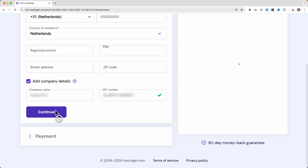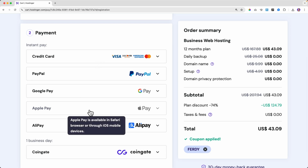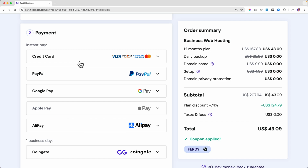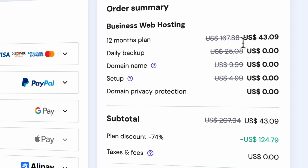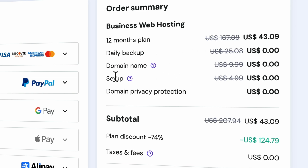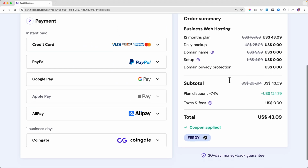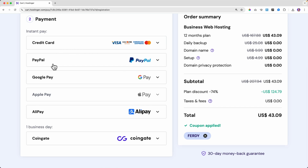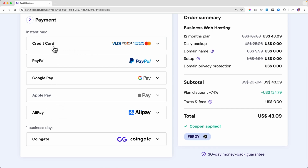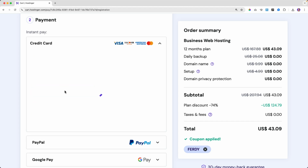Then I click on continue, and I can choose my payment method. Based on where I come from, I see certain payment methods. So if you're from another country, it can be that you see your local payment method over here. That's what I really like about Hostinger. To give you a summary, you get 12 months of web hosting for $43.09. You get daily backups, you get a free domain name, setting up everything is free, and you get free domain privacy protection. So the total amount I have to pay is $43.09. I will choose credit card. We can also choose PayPal, Google Pay, something else. I will go for credit card. I will fill in my details over here, and then I click on submit payment.